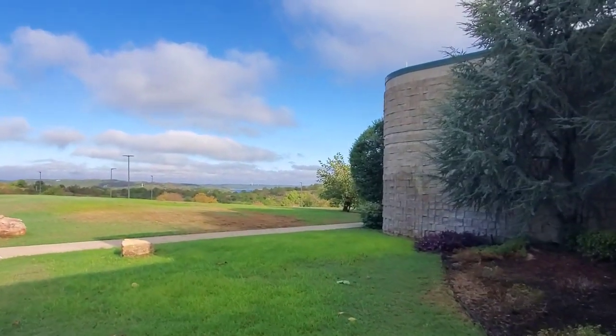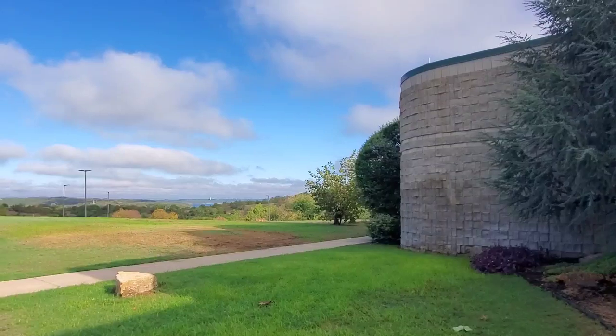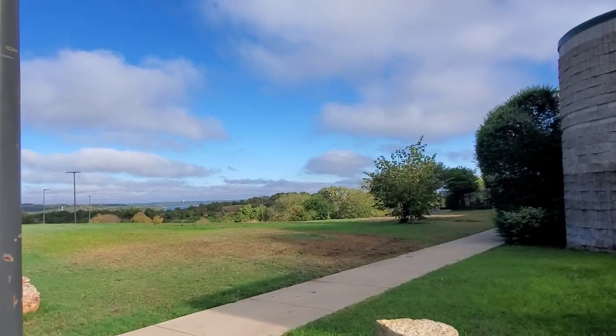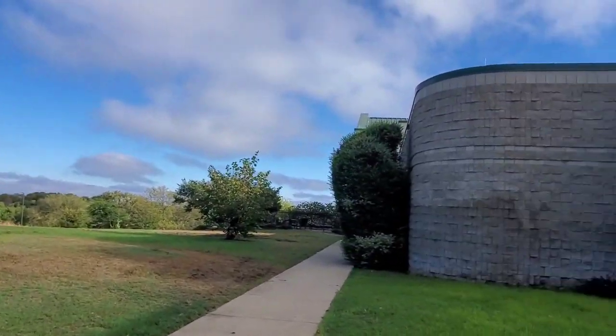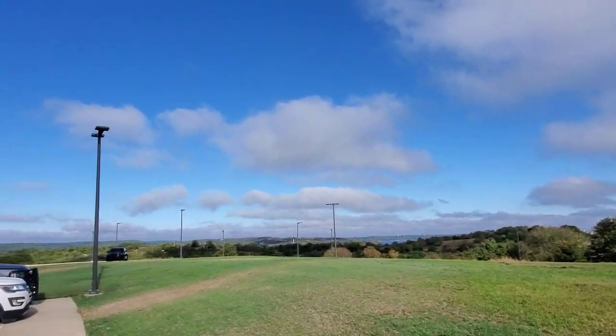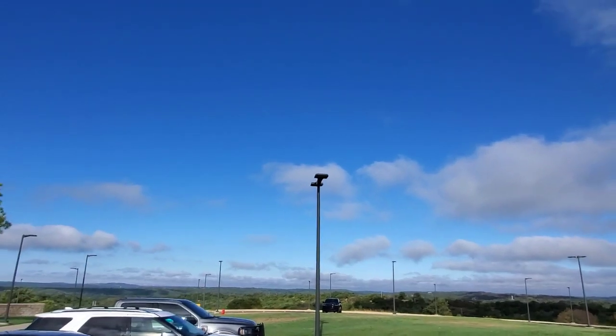There's the Arbuckle Lake, Lake Arbuckle, Buckhorn region. Anyway, thanks for joining us on this adventure. Hope you enjoyed it. We did. And we'll see you folks next time. There's the windmill farm over there. Davis.